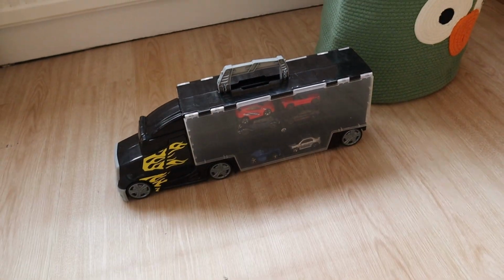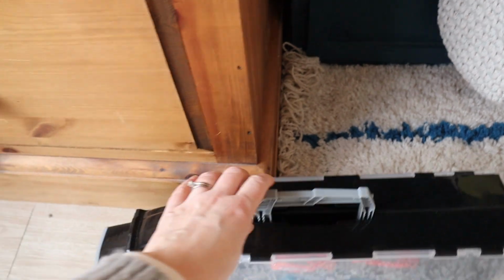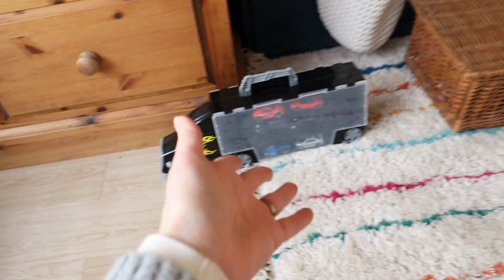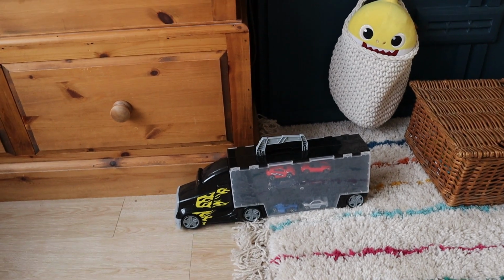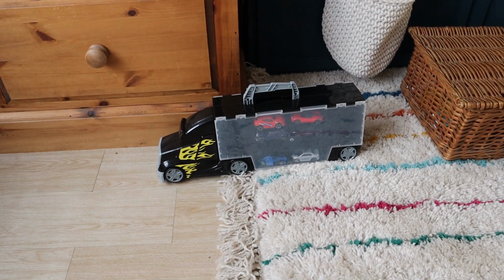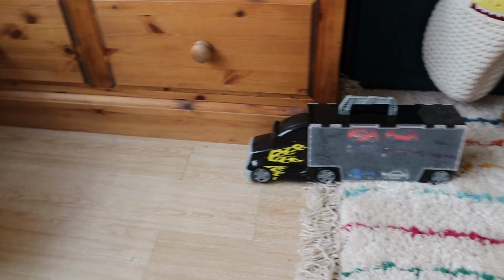But basically that's a really good idea because it's got a handle. Look how good it is. Then you put that in the corner or somewhere, like in a wardrobe, or you can just leave it in the middle and it's not getting in the way. And why I love it is because we have a puppy who just goes for these cars every time they're laying around, so we always have to tidy them up.